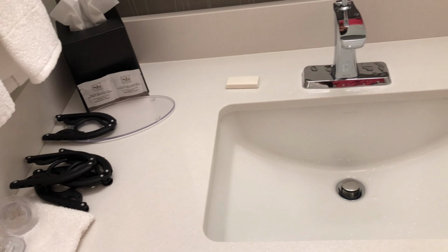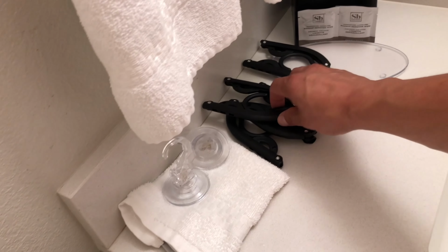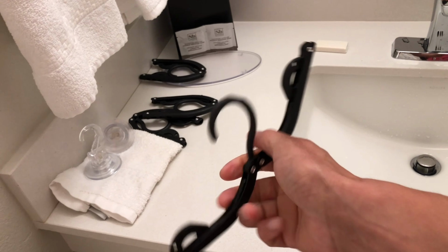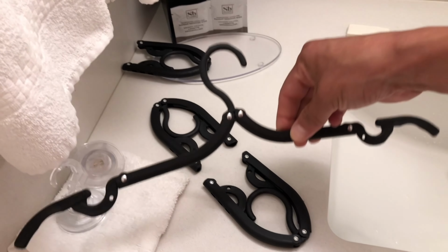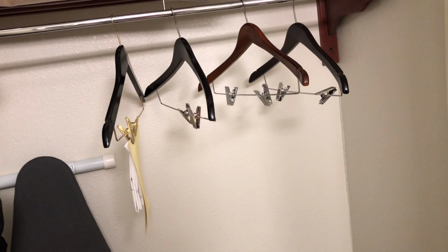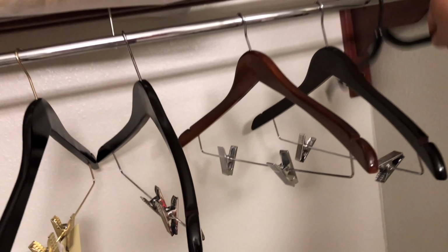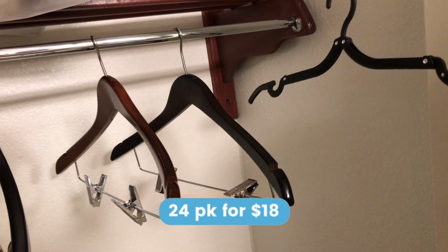So something else that's really annoying in hotel rooms is that there's never enough hanger space. So here's a solution. This right here, see how compact it is? Opens up into a hanger. So it goes from that to this. So in my closet, they only have 4 hangers for me. So that'd be good if it's just me, but if I'm here with other people, like I said, there's just not enough hangers. So having these, super convenient. So on Amazon, these come in a 24 pack for $18.